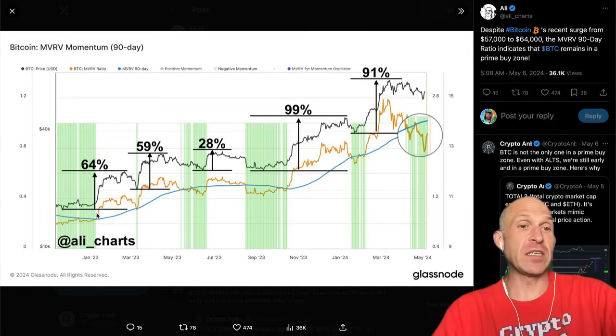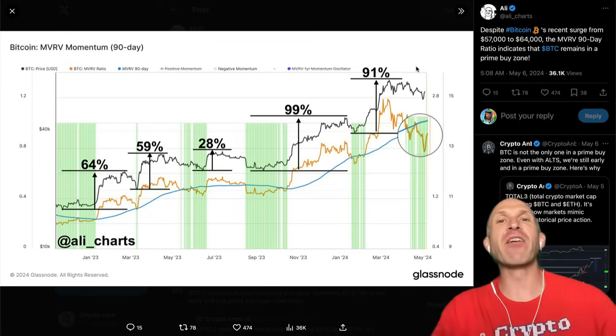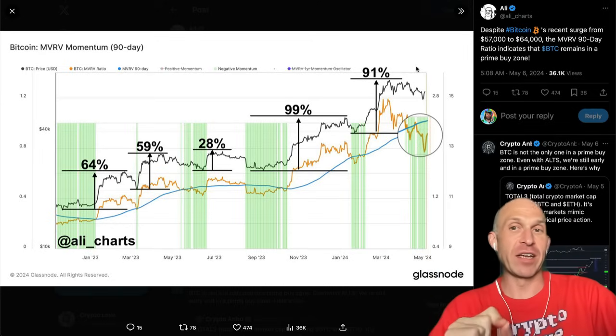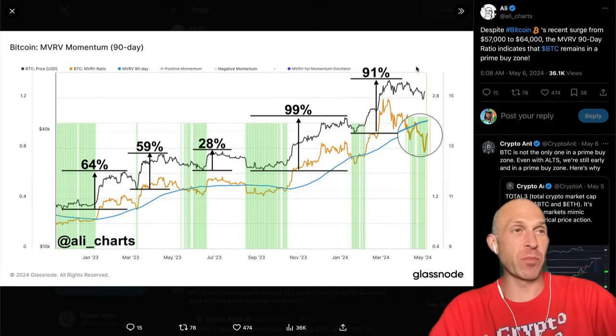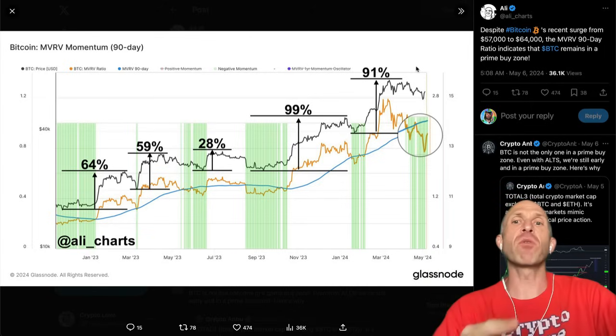Now, you can see that each time it breaks above that 90-day, look at these gains: 64, 59, 28, 99, 91. On average, 65% gains when it breaks above that MVRV 90 days. So despite Bitcoin just recently going from 57,000, which we may never see again, to 64, where we're at right now, it still remains in a prime buy zone.